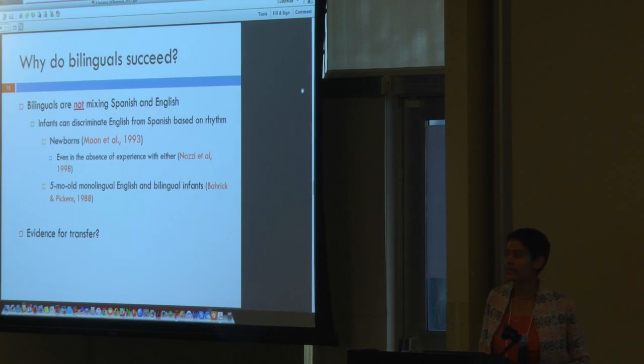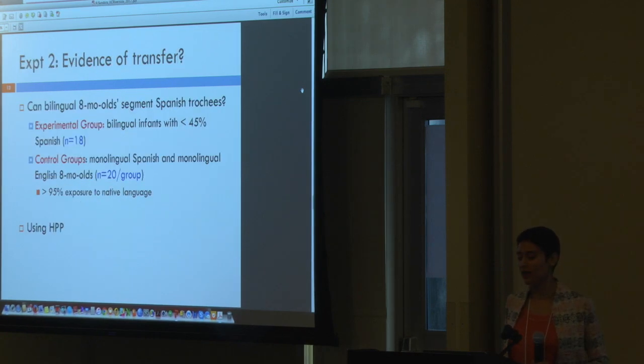So what we think is that there's some evidence that they're transferring what they hear in one language to another. From Spanish, they get the idea that strong syllables can be offsets, and that's what they're using in their English. To get more evidence for transfer, we want to try it the other way as well. If there's transfer from Spanish input to what they're learning in English, maybe they can use what they know from their English in their Spanish as well.